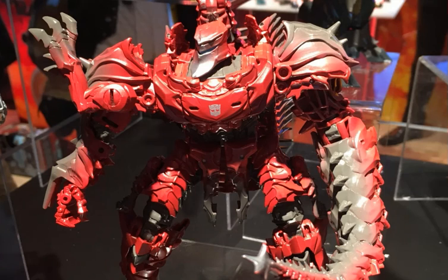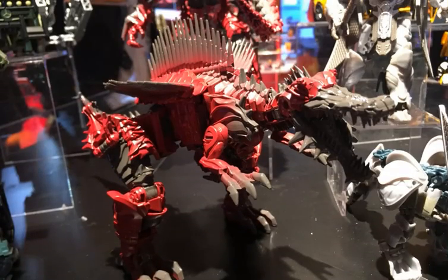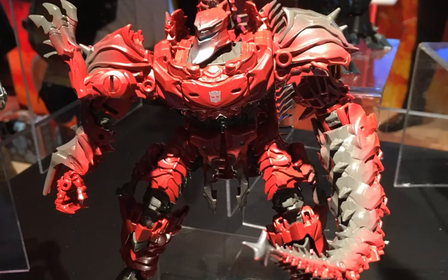So there you go. That's my video, mainly talking about the Dinobot Scorn Voyager class mold, and then the dragon slash dinosaur slash whatever it is of the other one. Let me know what you guys think of these figures, and like I said, you can check out my video of Hound and Megatron at the moment. Can't wait to see more figures from The Last Knight. So let me know what you guys think of these, and thanks so much for watching.